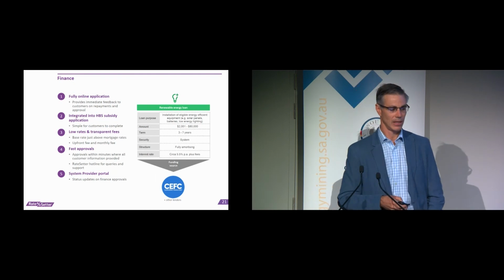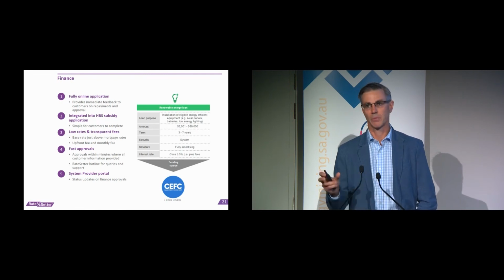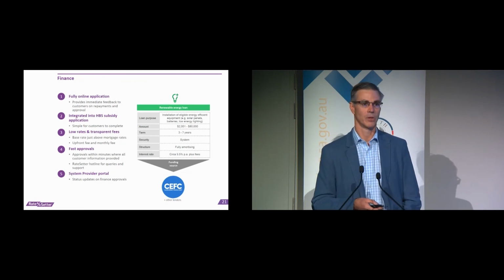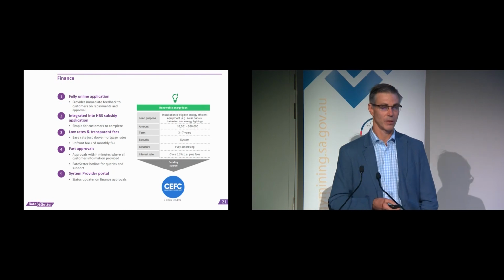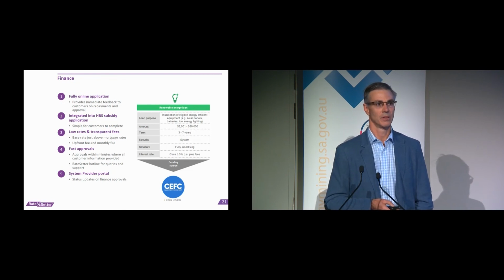And finally, finance. So again, this is part of the customer's application. You'll be notified as a customer is going through that application and as their approval comes through. It's a fully online application. It's integrated into the subsidy application. The rate is fantastic, actually. It'll be the lowest rate for solar finance in Australia, so 5.5% plus fees. So it's a fantastic rate, really designed to encourage your customers, almost mortgage rates, to be honest. The term of the loan will be 3 to 7 years, and the amount of the loan is $2,000 to $80,000. So it really ought to cover every single imaginable scenario and system that you're looking at.